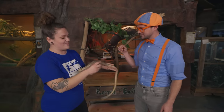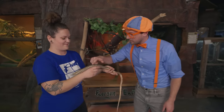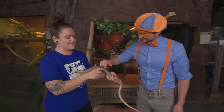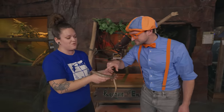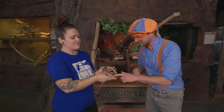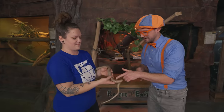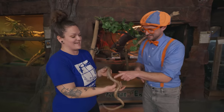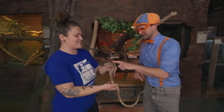May I touch him? You definitely can. He definitely kind of feels like a snake. Yeah, he does. But his scales are a little more hard and they lay over each other like armor. Not quite as flexible as a snake's scales. Wow. He's really smooth. Very smooth and glassy, huh? Yeah. So that's another name for this guy, is a glass lizard.